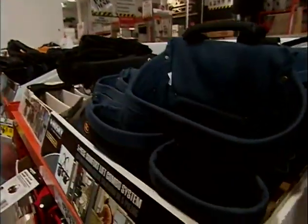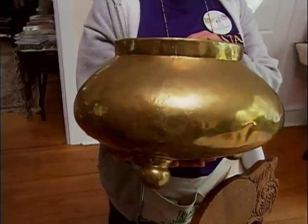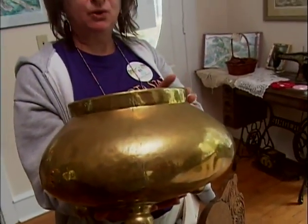Once in a while. On the other end of the spectrum are one of these canvas aprons. You get these for under a buck. This is what Lona likes to wear. Now, I do say wear. I haven't seen her use it a whole lot yet.